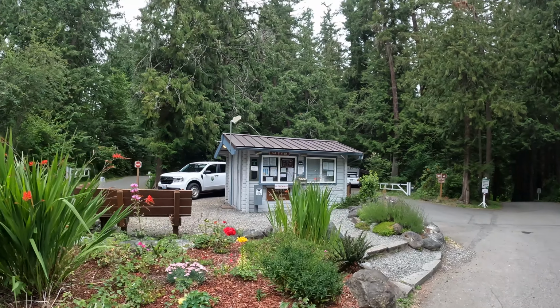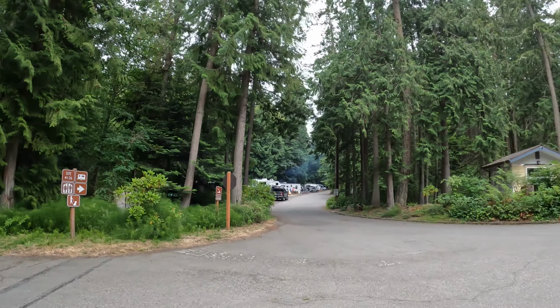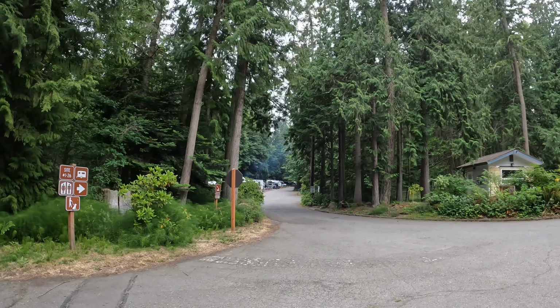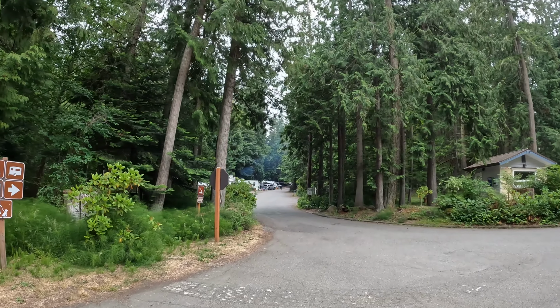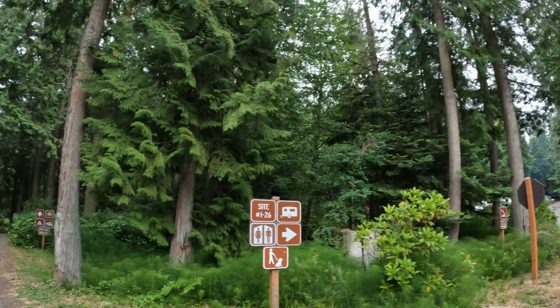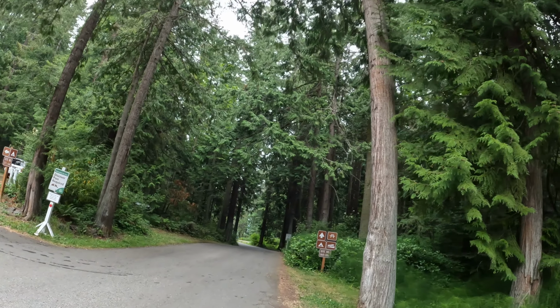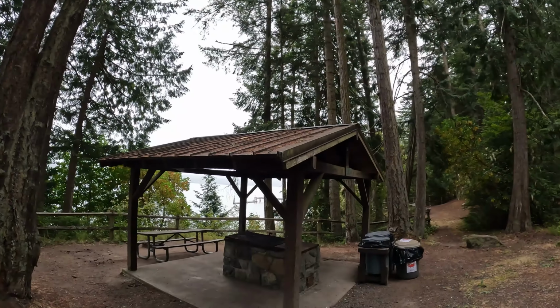This is your pay station when you come in, and they have little buildings like this all over the place. It's early in the morning and this is RV Row down there. I don't know if you can see that. But the family that comes here every year, they're back again. And this year they are shrimping too. So we'll probably get some of that bounty.